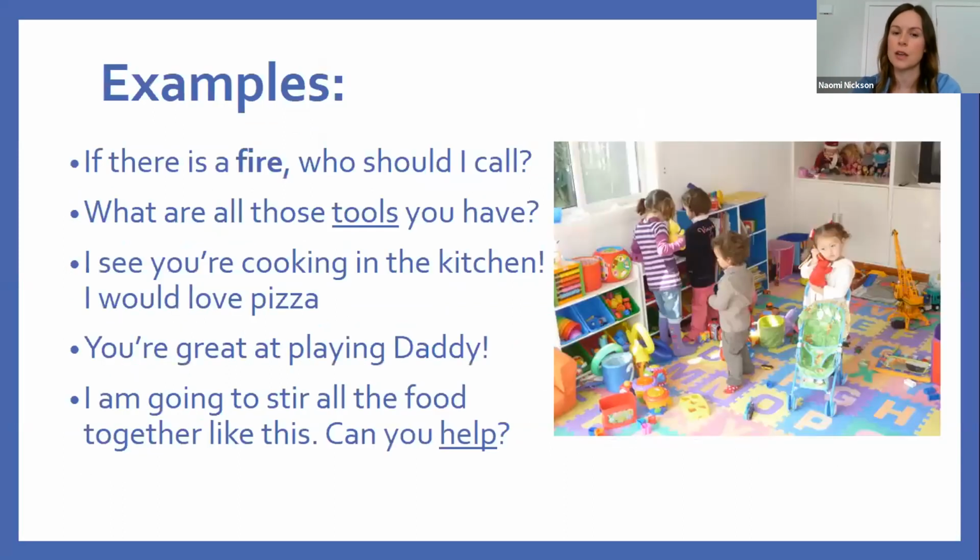So one of the first play schemes you'll see with dramatic play or dress up is, I'll be the mommy or the daddy, you be the baby, or you can be the dog and I'll be the cat, because that's what they're seeing. That's what they're around. So as an adult, when we can get down on the floor and interact with them, we can expand and enhance that play by saying, if there's a fire, who should I call?